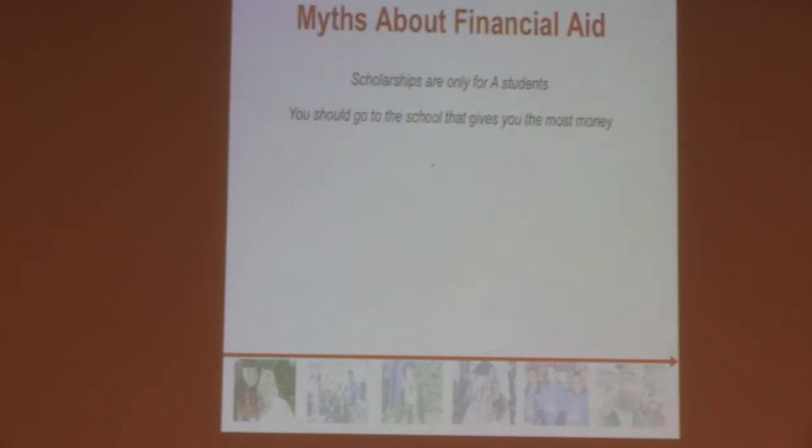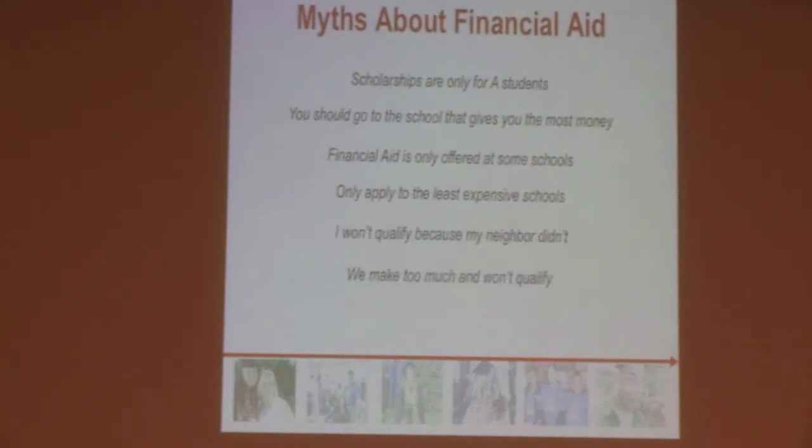Some myths about financial aid. Like I said earlier, a lot of people think that scholarships are only awarded to students who have good grades. That is not true. Financial aid, what my office handles, is completely based on the parents' resources. A lot of people think that you should only go to the school that gives you the most money. It really has to come down to what the family can afford and what is the best fit for a student.